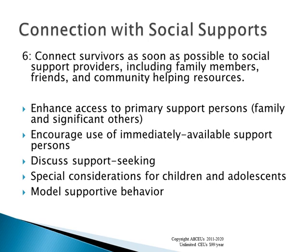Connect survivors as soon as possible to social support providers, including family members, friends, and community helping resources. Encourage the use of immediately available support people. Now, these may not be the best support people, the person that they most want to talk to, but this is somebody immediately available. If something happens at the workplace, some instance of workplace violence, maybe your coworkers are not exactly the people that you would normally turn to, but if they're immediately available to support you until your family members can get there, then by all means encourage them to help one another.